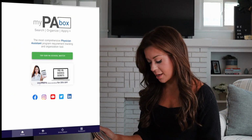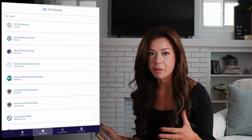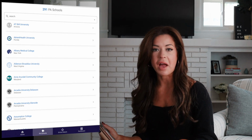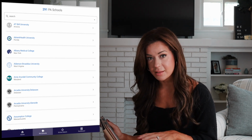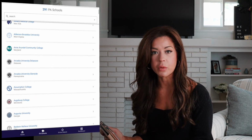So let's get started. This is the home page, and at the bottom you can see 4 different tabs. The second one is PA schools, and it shows all 291 PA schools, and this list is going to be updated regularly. So if there's ever a program that's added in the US, it'll be generated in this list. There's also a search bar if there's one particular program that you're looking for.